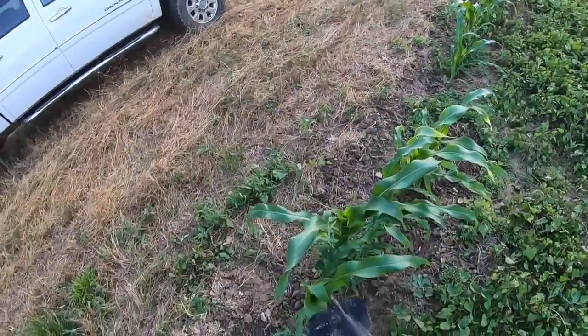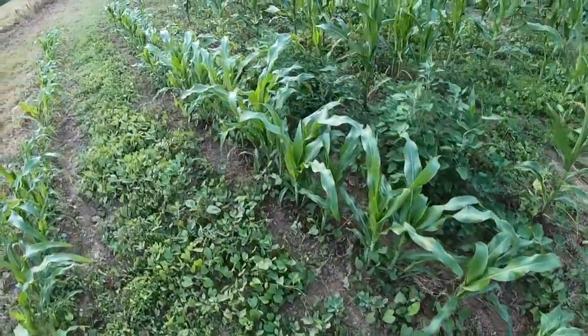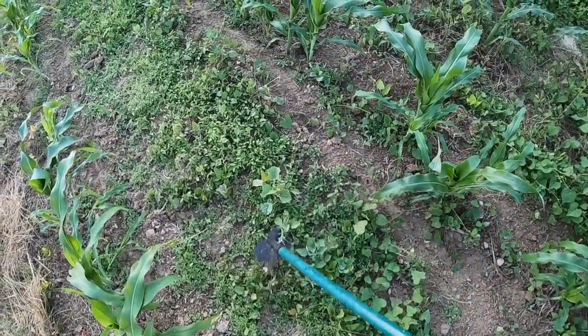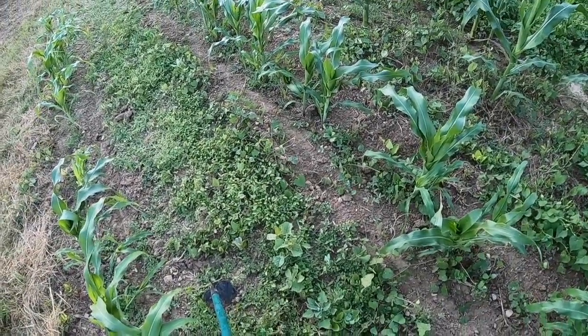This is the sweet corn here, these little rows here. I'm gonna have to put the fertilizer to them this week because we're expecting rain about every day here in North Alabama. Here's another cantaloupe right here. So I'm gonna hoe these cantaloupe, what few came up, and then go check on the watermelons.